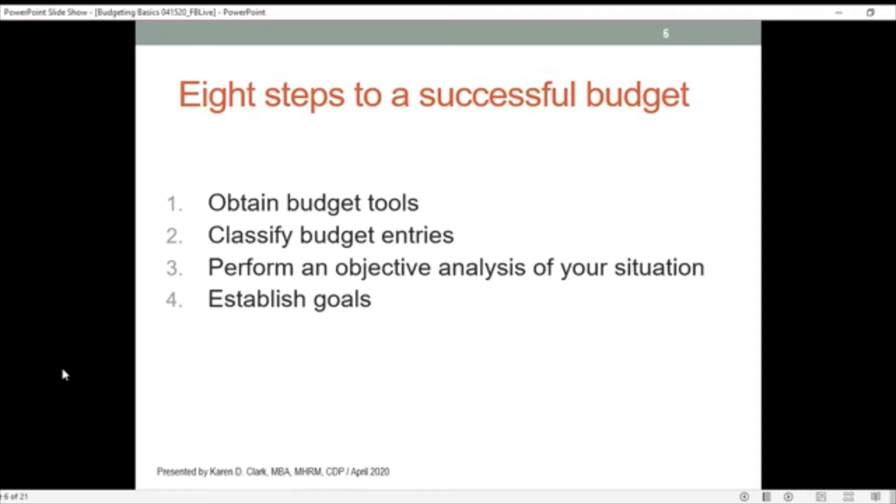Step 4, establish goals. Now, when we talk about goals, don't make them so rigid that if you don't meet those goals, that you're disappointed. Don't do that to yourself. Be realistic with those goals, and understand that goals can be adjusted based on your changing circumstances. And we're certainly in the times when our circumstances can change daily. So with those goals, you want to research them. You want to determine whether or not they're short or long-term goals. You want to define those goals and write them down.